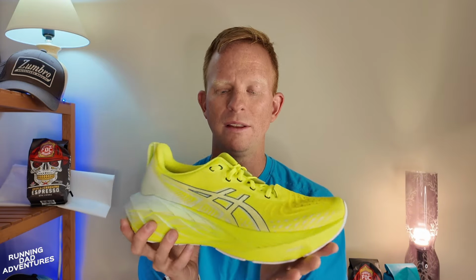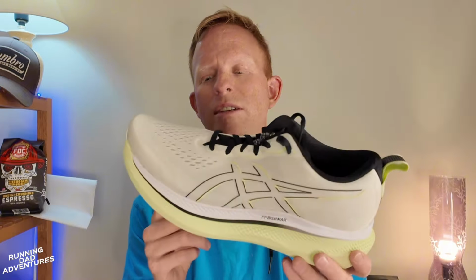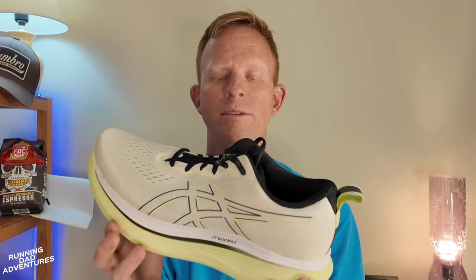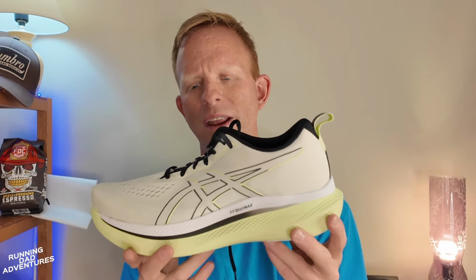I feel like the durability of the shoe is gonna be there. I have no doubt in my mind at all. For the Novablast 4 versus the GlideRide MAX, the GlideRide is very much a recovery run shoe, easy run shoe, definitely a long distance shoe. Good for the heel strikers. Every day, yes. But as far as getting up on your toes and really moving out and everything like that, no, it really didn't do it.